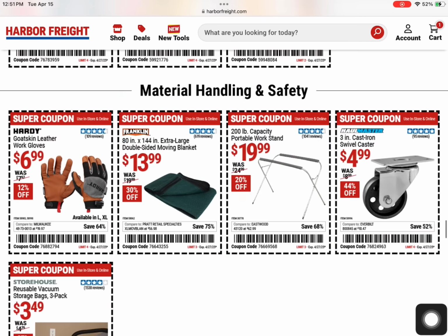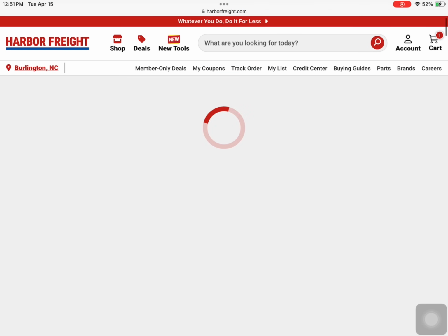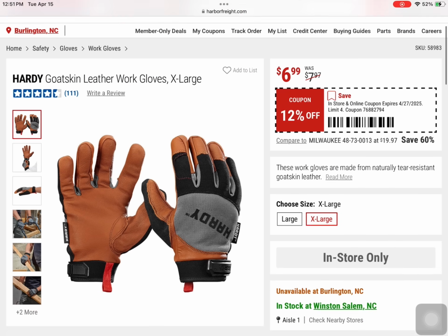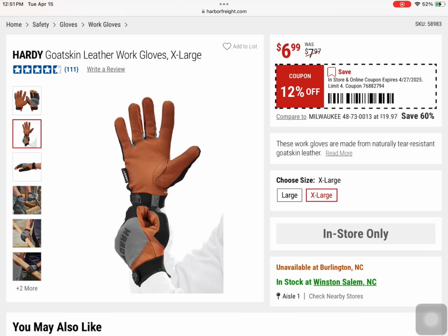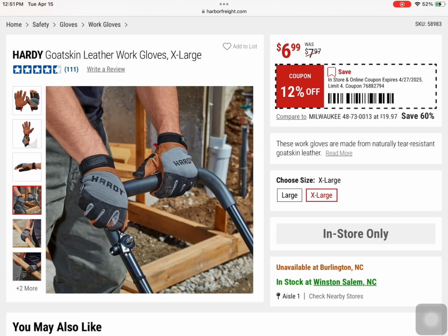I think that battery deal is the same one as the Spring Black Friday sale also. Now from Hardy, you got these goatskin leather work gloves. You can get them in large or extra large. This is going to be $6.99, 12% off, nothing crazy, but a decent pair of gloves if you need to stock up.